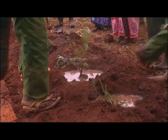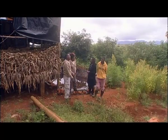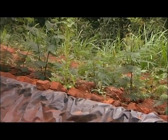The water pan is complete. Now, the rains can come. The water pan looks great. Philip, it looks great. Yeah, it does. This is very good. I can even see the trees have grown around it. Yeah, they are healthy.